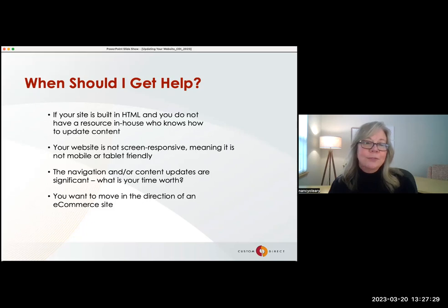Right out of the gate, the first thing we think about are sites that are built in HTML. It's a very robust platform for websites, but it is extremely cumbersome when it comes to updating HTML sites. So if you do not have a trusted resource, or you don't have anyone on staff that knows how to update your website, strongly encourage you to reach out for some help in that situation.